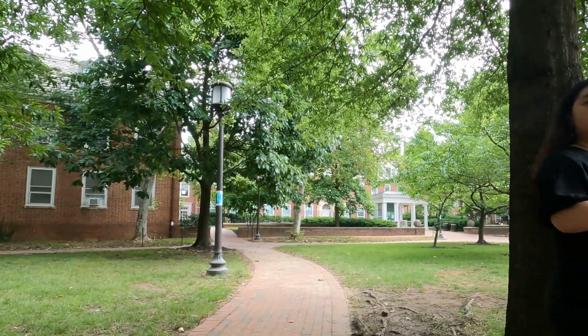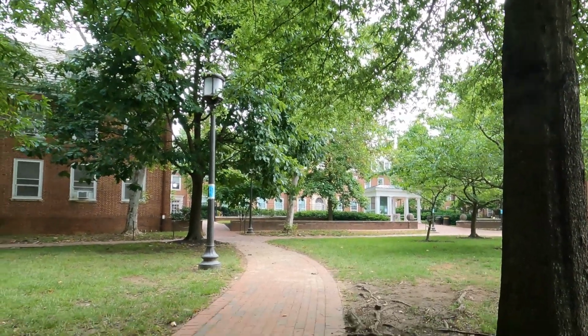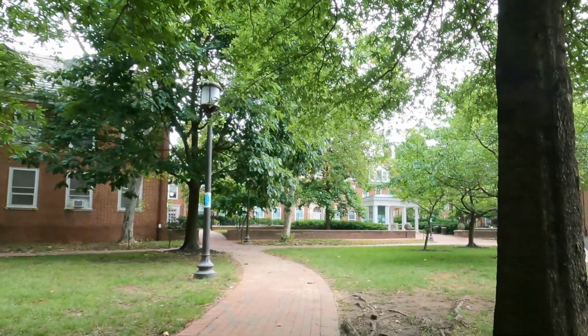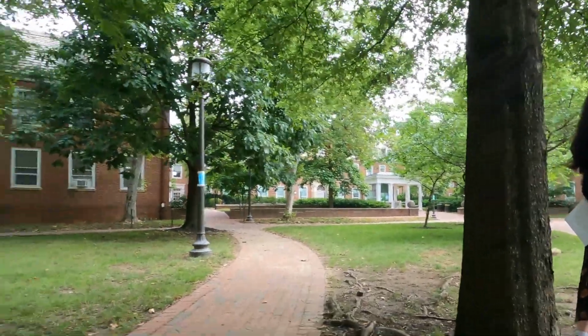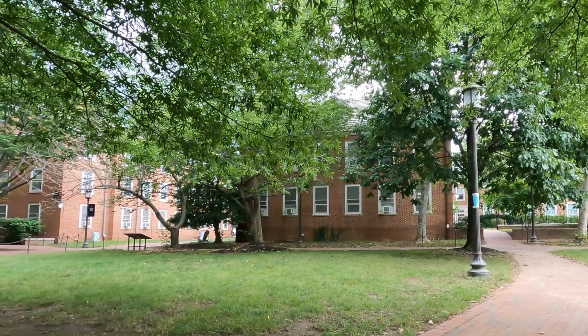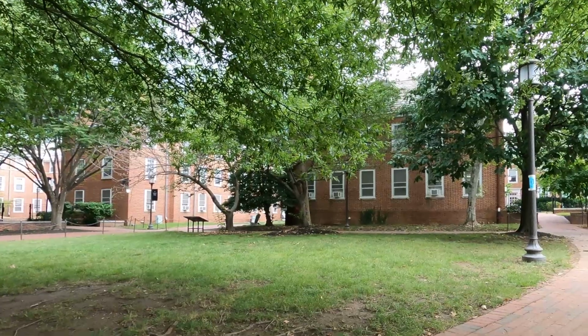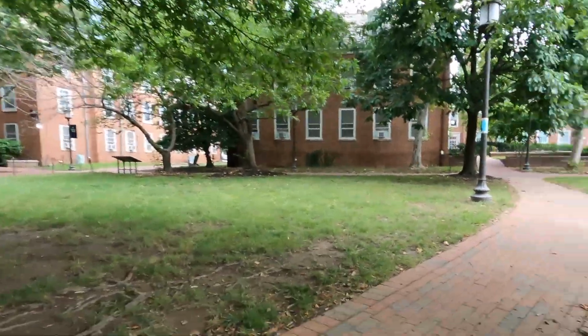So when you first get here, you'll be asked to rank which dorm you want most and which dorm you want least. You might not be guaranteed your first choice dorm, but if you have a really strong preference for a specific dorm style, for example, I really wanted a suite style dorm, if you rank all the suite style dorms first, you're pretty much guaranteed a suite style dorm or whatever dorm style that you prefer.